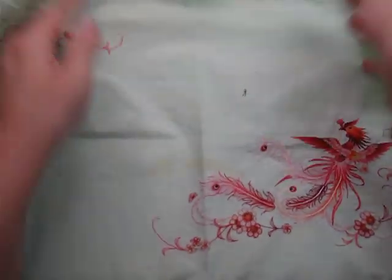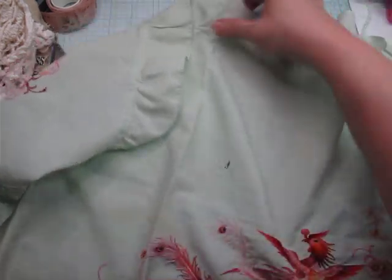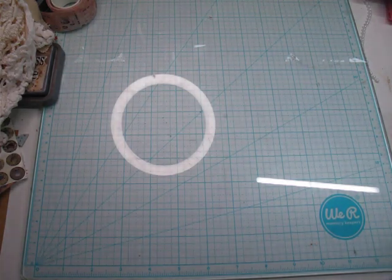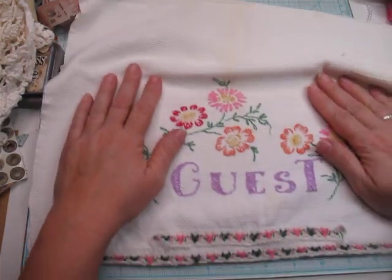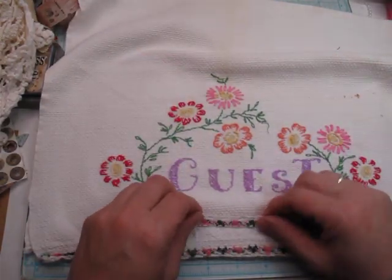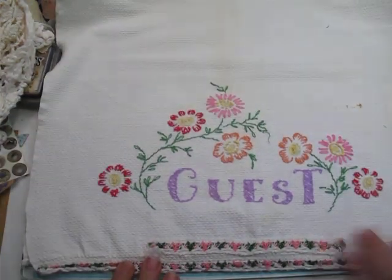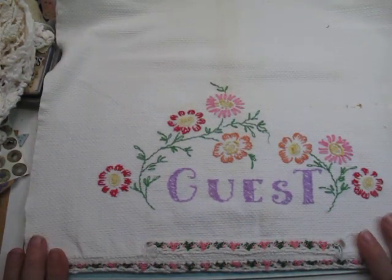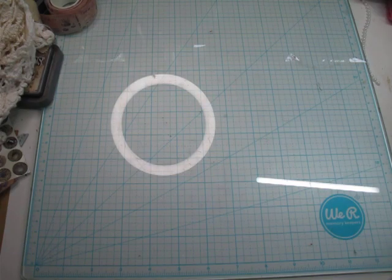So I'm super excited to have this in my stash, because I know that there's going to be a project that comes along and I'm going to think that is the perfect piece. Perfect, perfect piece. And it might make great digitals. And then look, a guest towel. I love this too. So cute. Definitely hand stitched.